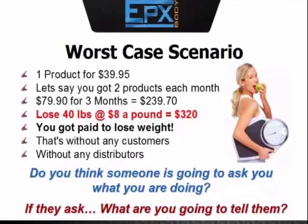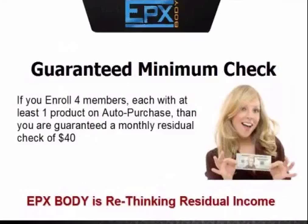That's without any customers, without any distributors, and by the way, all our marketing systems come free and included with anybody that buys one of our products, whether it's a customer or a distributor. So let me ask you this. Do you think someone's going to ask you what you were doing if you lost 40 pounds? They're going to take one look at you and ask, what are you doing? And your response is going to be, I got paid $320 to lose 40 pounds. They're going to say, where do I sign up? Or what product do I need? Where is it? They want to know. It's not that hard. Even if you did nothing for 3 months, at the end of that time, wait for people to ask you what you're doing.